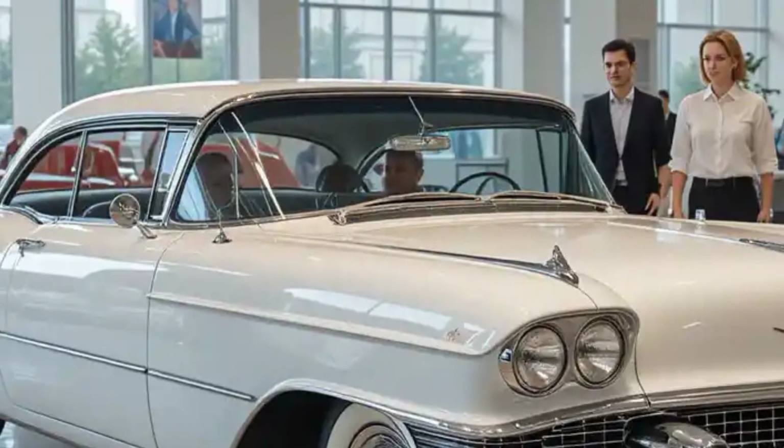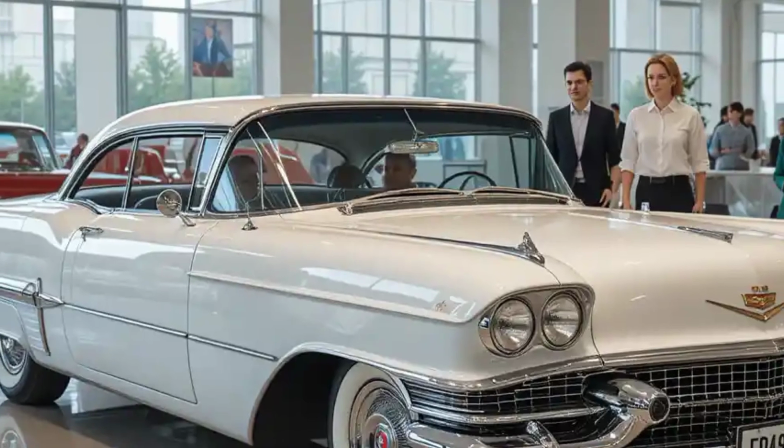And that wraps up our journey into the legendary 1958 Cadillac Coupe.